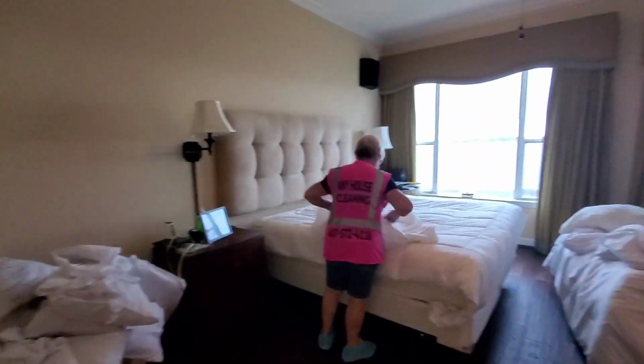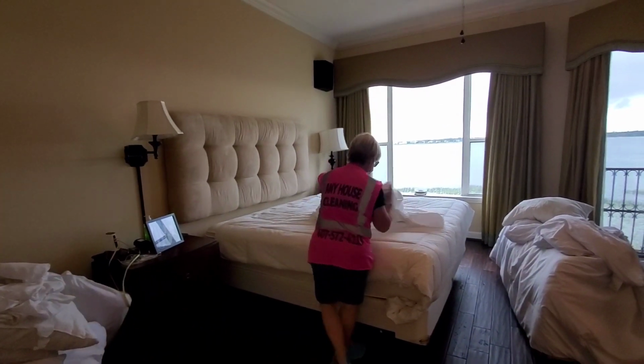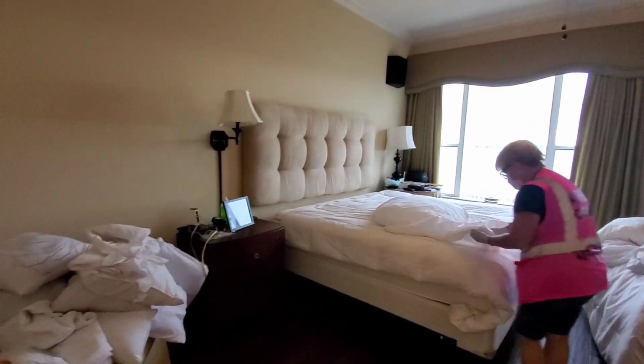Anilda is putting the sheets and folding everything properly to the house.